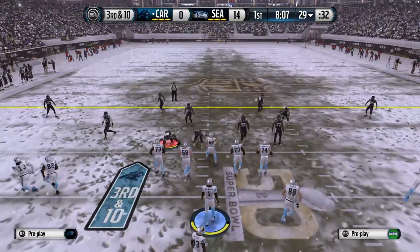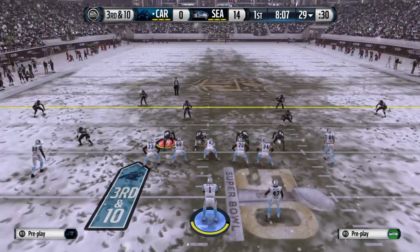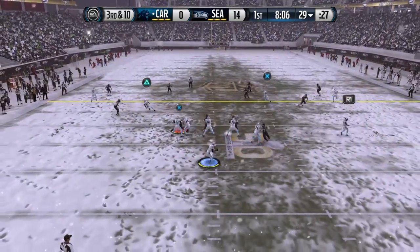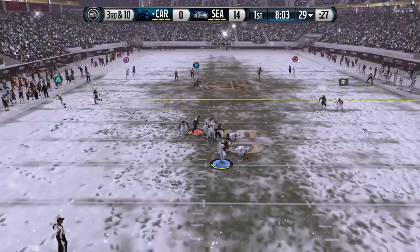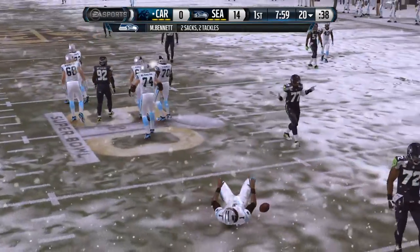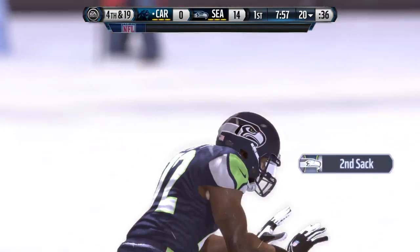These are tough situations. What are you going to do on the offensive side? There's only so much you can do. If I was the defense, I would look for a screen. And he's going to be sacked. So, just 3 plays and out for the offense.